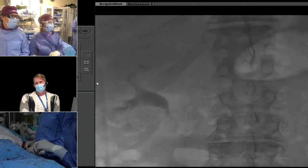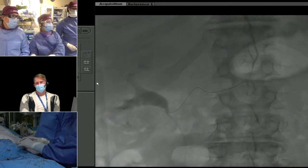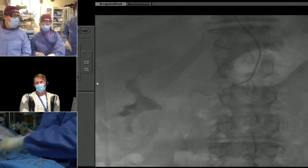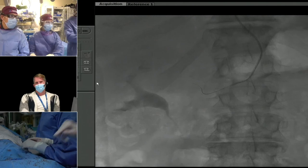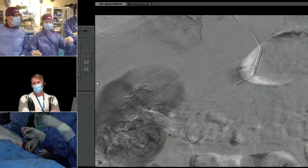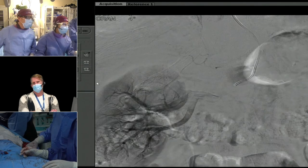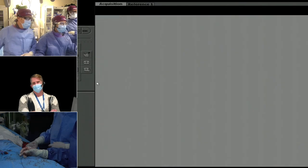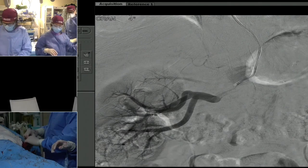Where is this thing? Oh, there we go. Beautiful. Look at that. Excellent. Let's see if we can wire that top branch first. Looks like you have a little room. I don't know that that's actually supplying it. You can breathe. I don't think it is. It's actually supplying the top of the kidney, which is why we didn't see the top of the kidney before. And we'll see if that's the right vessel.